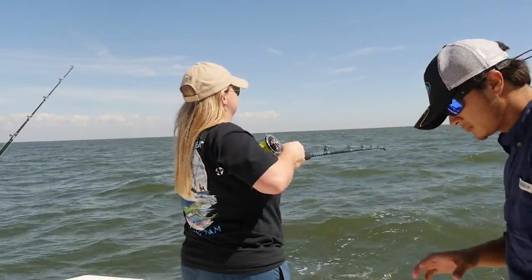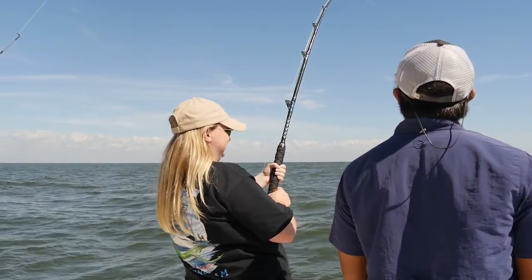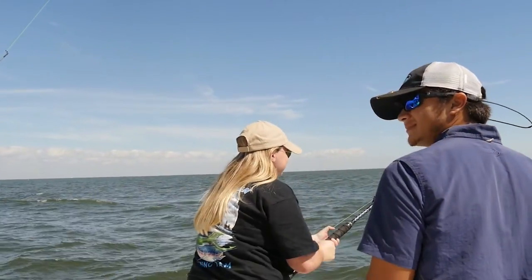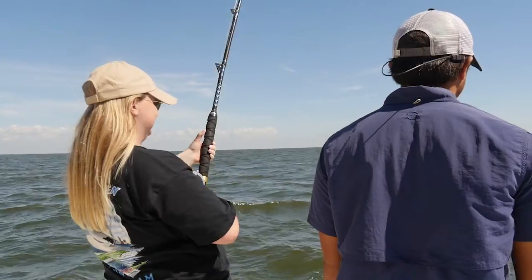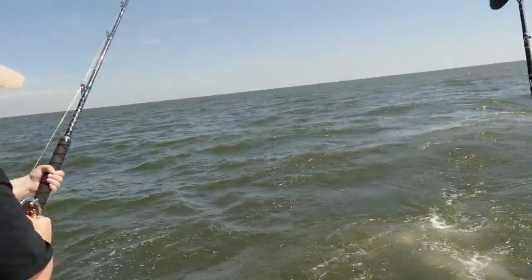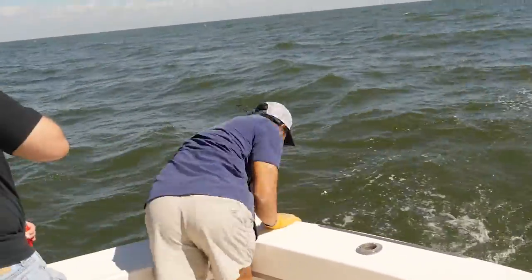We hooked up with another red, but this one just didn't want to cooperate. After a battle where I wasn't sure who was winning, we finally had another nice bull red in the boat.